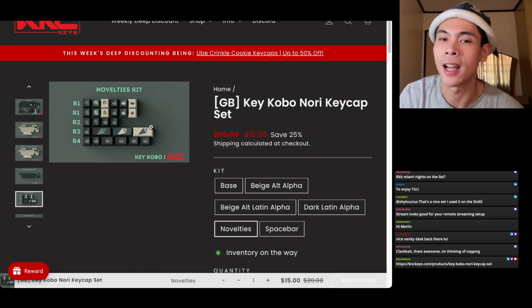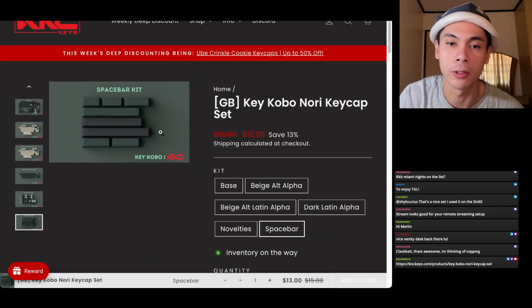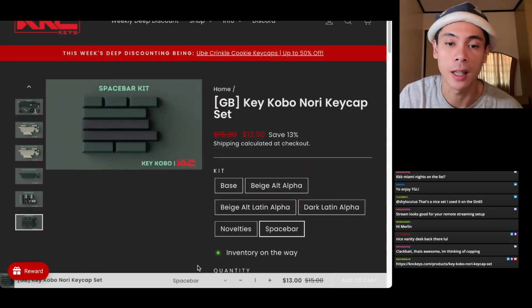I'm like, wow, I have not seen a novelty kit for 15 bucks in a long time, but I actually quite like these novelties. There's also spacebar kits if you want those split spacebars for $13. This green really reminds me of GMK Fox, if I remember correctly. I think it's the same shade of green as that.